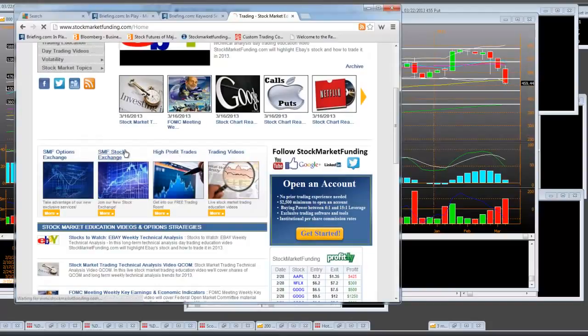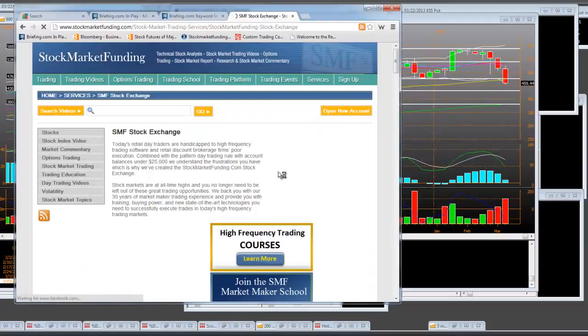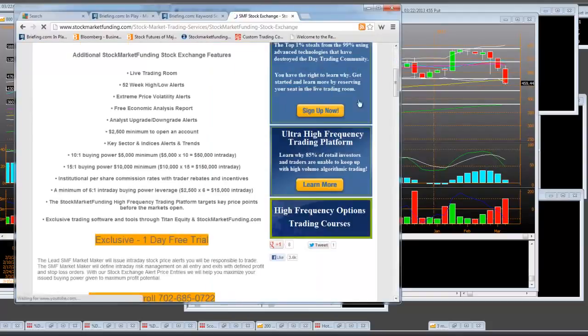What makes it great, once again, is that the ISRG alert would have done you quite well. You don't have to have experience. Just know that we're going to give you money. We're going to give you buying power. $2,500 minimum, you can open an account. And what does that mean? You get 15,000 intraday. You have a $10,000 account, 15 to 1 buying power intraday with the market maker alerts at the entries and the exits with the profits, things that you have a very hard time accomplishing. So we're willing to give you the money, and then you can do what the market maker tells you at the prices and get the alerts when you're in the live trading room during the day.